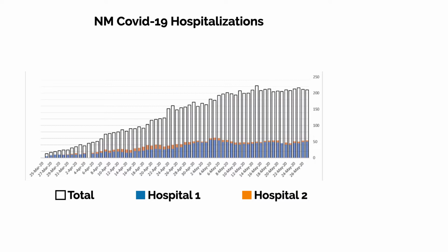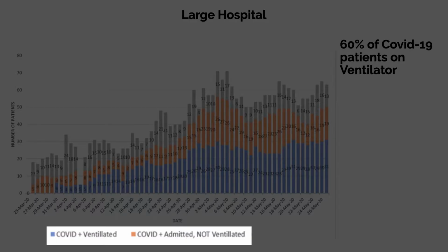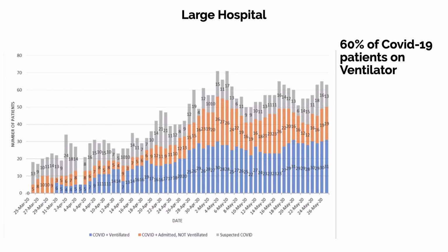The experience of hospitals, however, varies by the region they're in as well as their size. Let's look at one example. This graph is from a large hospital. Please note that I did not misspell the word ventilated. This came from the hospital. In blue, you see the number of COVID patients who are ventilated on a ventilator, a breathing machine, and in orange, the number who are admitted to the hospital but not ventilated. The gray represents suspected COVID cases. So for this large hospital, at this time, of all the COVID cases, 60% of them are on a ventilator.